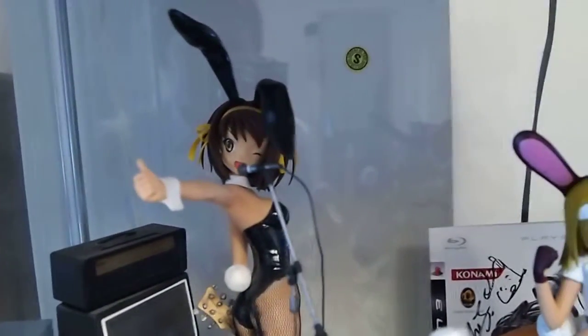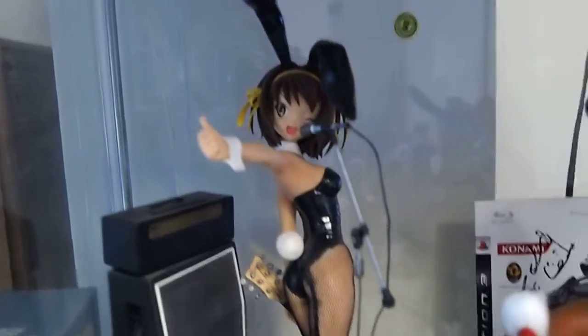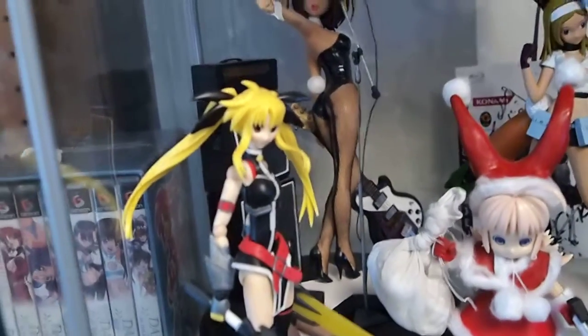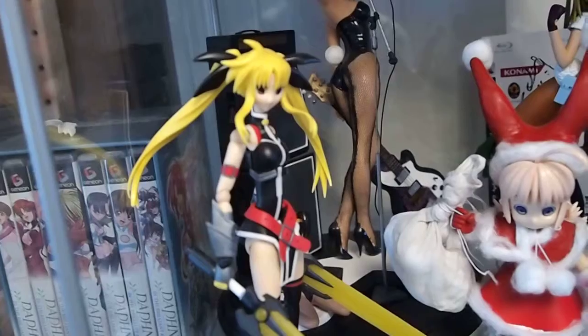Got this through a friend who helped me a lot when this kit came out, with the bidding and all the rest of it. So if by any chance she ends up watching this, Mayumi, domo arigatou gozaimashita. Okay. We've got Liquid Stone Fate Testarossa, posable figure. Again, Mayumi helped me with that one.